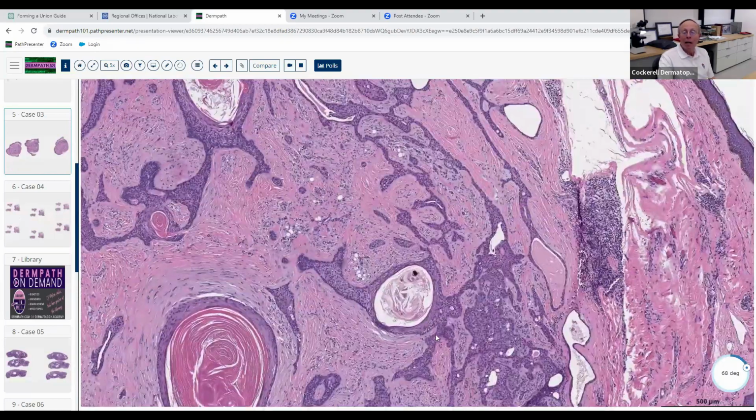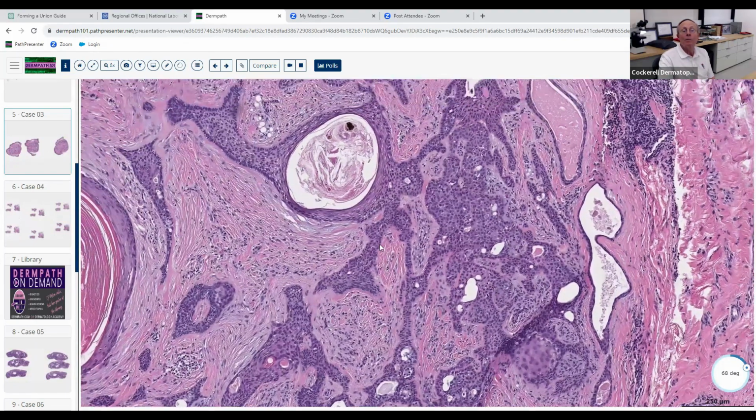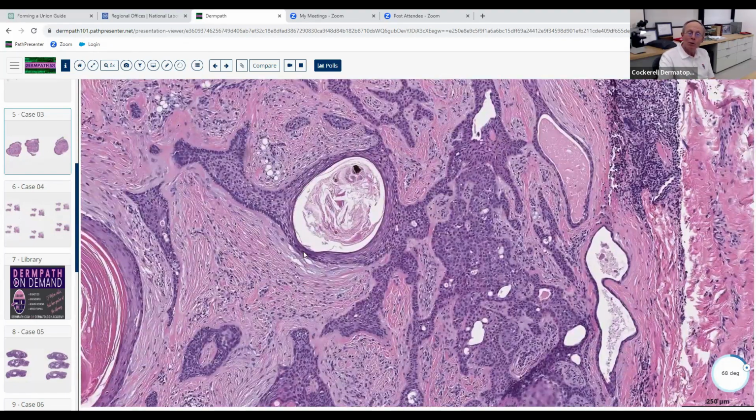And it's benign. Okay, so let's go to higher magnification and see what kind of differentiation we're looking at here. So what kind of differentiation is this where you see these little cysts like this?